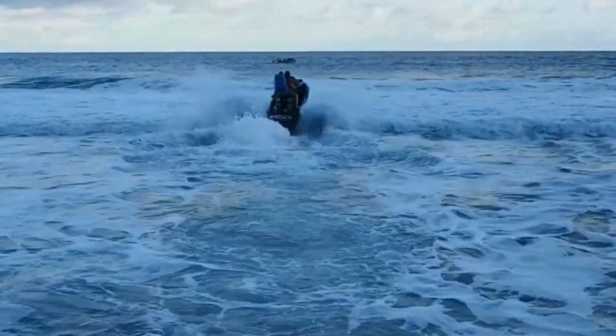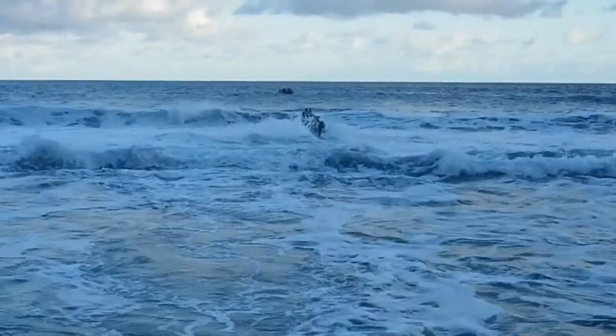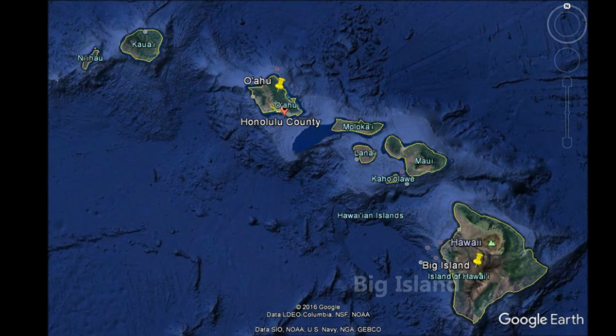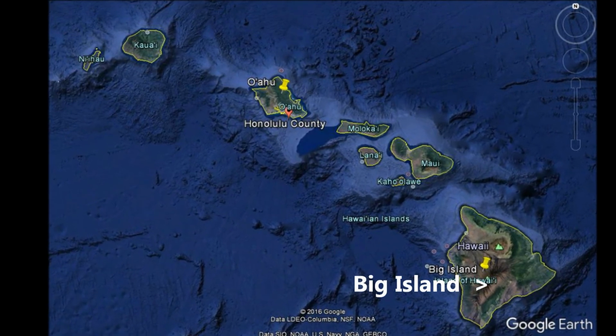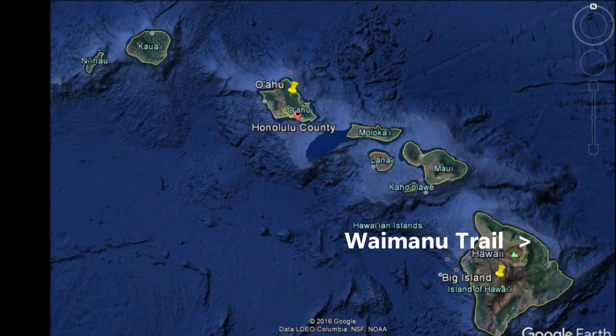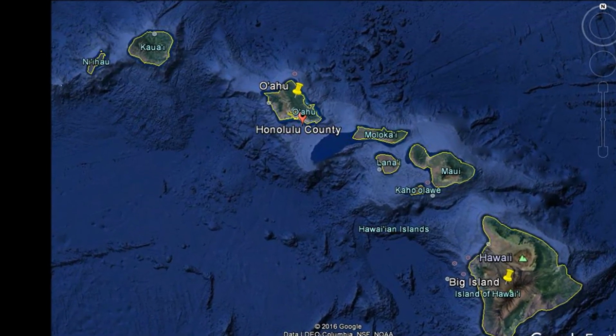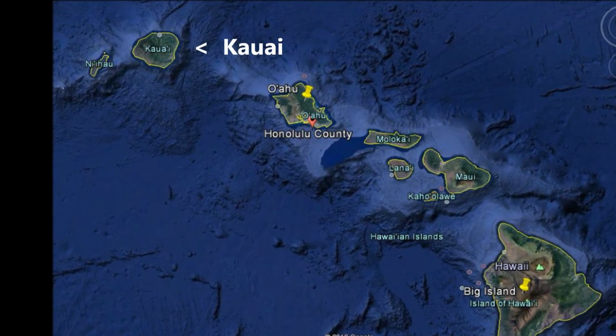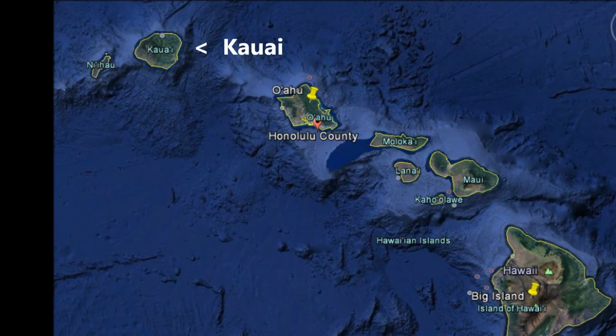Very quick overview of my location. I flew from Frankfurt to Honolulu on Oahu Island. Then I flew to Big Island, where I hiked the Waimanu Trail, shown in the previous video of the Hawaii Adventure miniseries. In this video I'm showing you my adventure on the famous and stunningly beautiful Kalalau Trail on the island of Kauai.